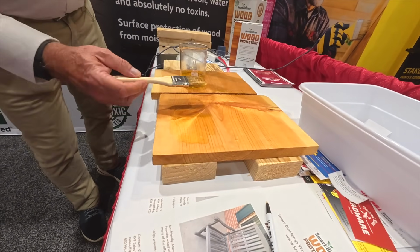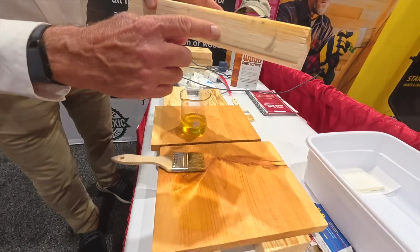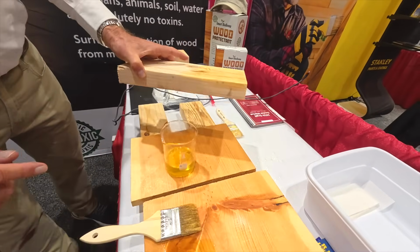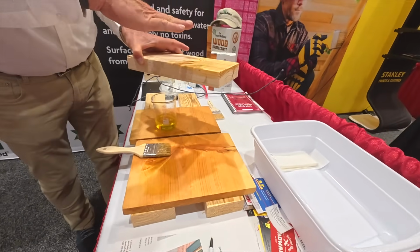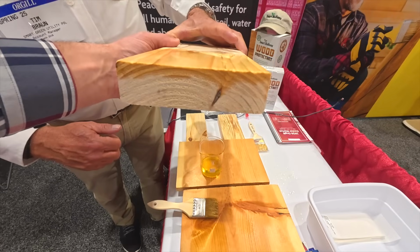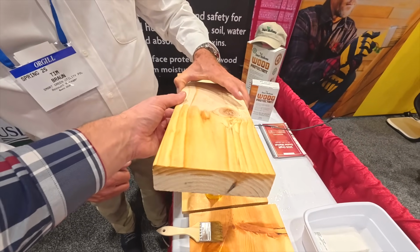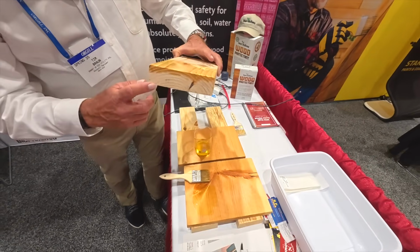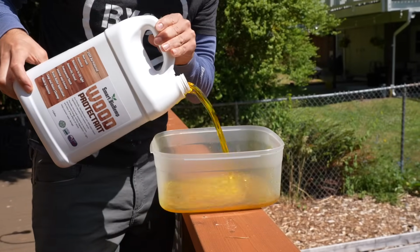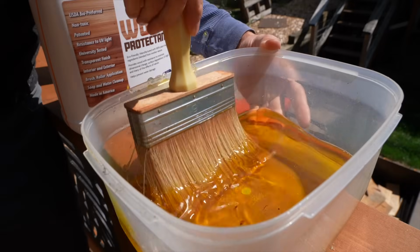So this is something we actually treated earlier about an hour ago. You can see it's already soaked through halfway. And what it does, unlike the other products that sit on top of the wood. So you only applied this to the very top, and all of a sudden it's soaking all the way through there? It's penetrating the wood. That's pretty impressive. And usually on a board like this, it'll do it within 24 hours. One coat? One coat. Really? Yes. All the way through? All the way through. That's unbelievable.